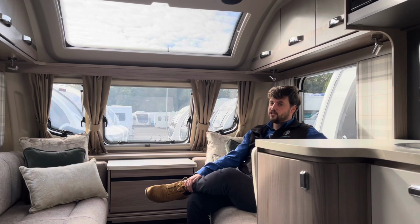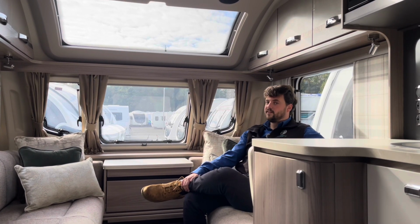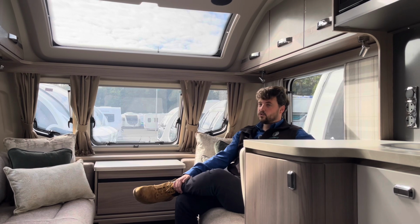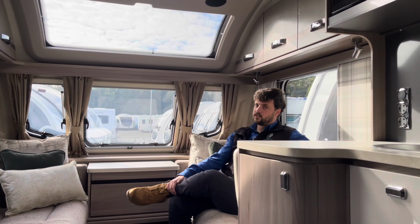That was the Swift Challenger 580 2025 model. You can come and view it now down at Day Van Caravans in Weston-super-Mare, along with a few other 2025 models we've had arrive as well. We do still have some remaining 2024 models, all with generous discounts.